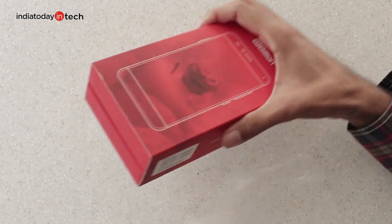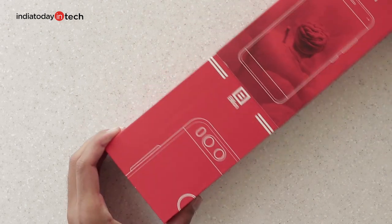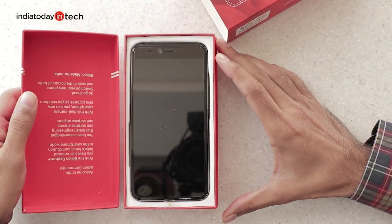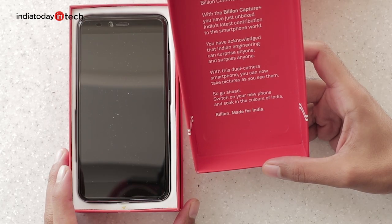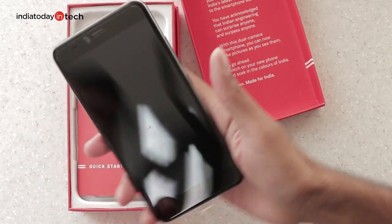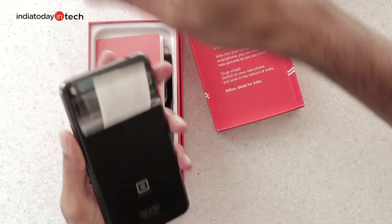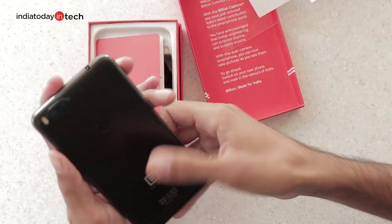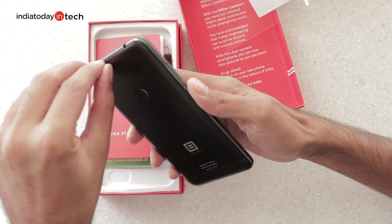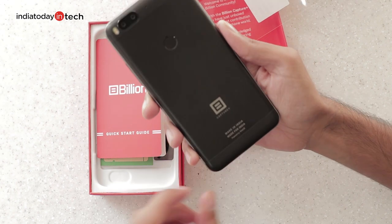So let's take the phone out of the box quickly. And here is the phone, guys. There's also a note to consumers from the company, and we'll first take a look at the device. This is the Billion Capture Plus. It has a metal unibody design, looks pretty much like the Redmi Note 4 from the back side, but then again the dual cameras are a differentiator.